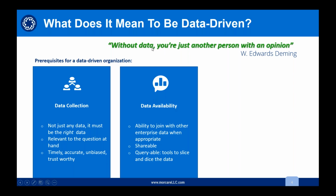Data availability. Data must be able to be joined with other enterprise data when appropriate. And I think that a lot of our customers export data from our solutions into larger data warehouses so that they can report on their processes and the nuances of care management in the context of the greater population reporting. We absolutely support that. We think that is so appropriate. Data must be shareable. There must be a data sharing culture within the organization, because siloed data is always going to inhibit the scope of what can be achieved.